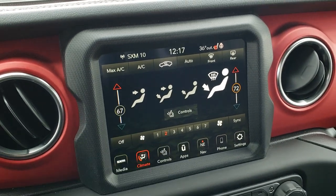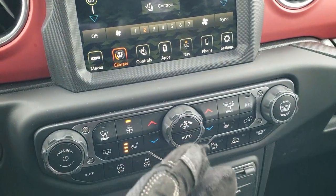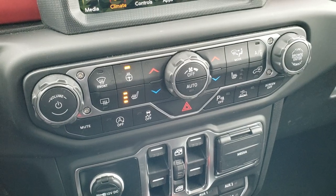So notice I got gloves on. It was kind of hard to get that touchscreen going. So you can do your climate controls up here, or you can do them out here, down here, if you got gloves on or just don't like the screen, which is kind of nice. You have your heated seats and heated steering wheel button there as well.